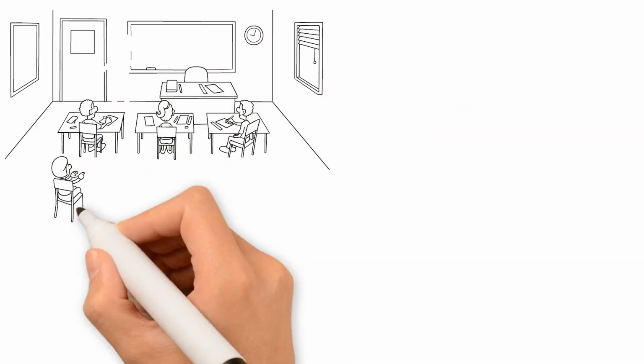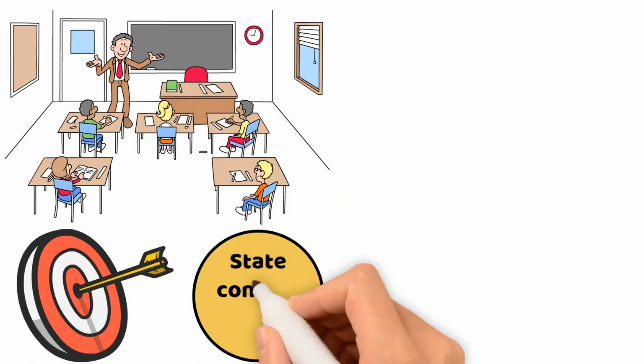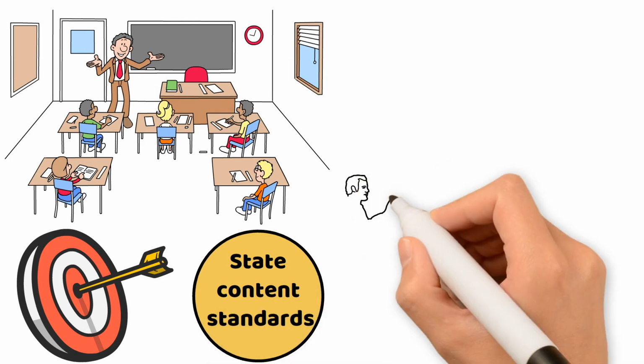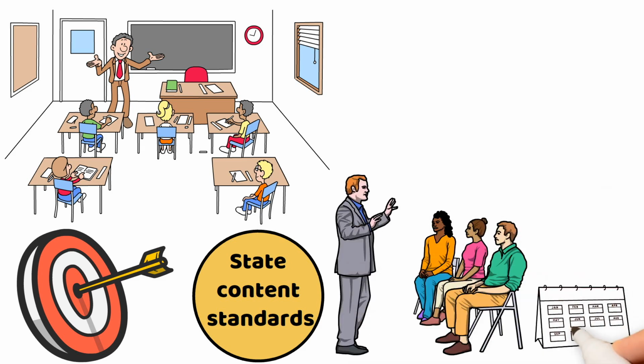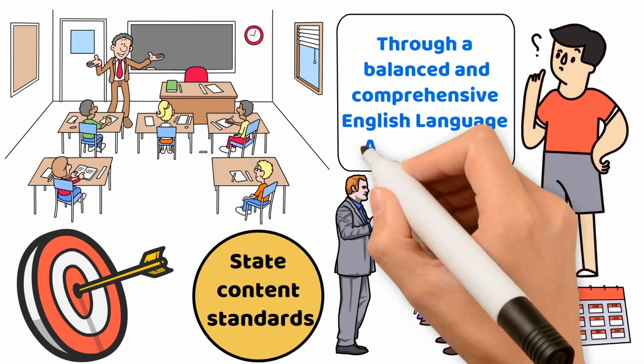When you step into your classroom, your mission is crystal clear. Help every student meet those crucial state content standards. Think of these standards as your teaching roadmap, guiding each child towards academic success by the end of the school year. Now, how do we achieve this? Through a balanced and comprehensive English language arts program.